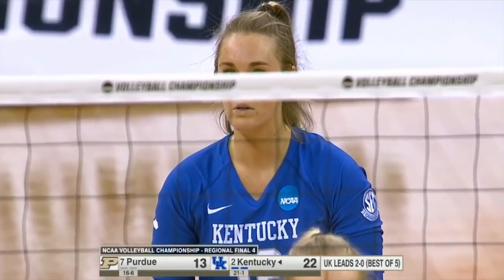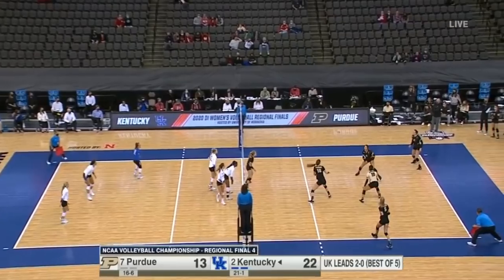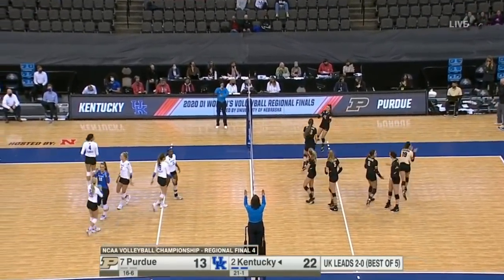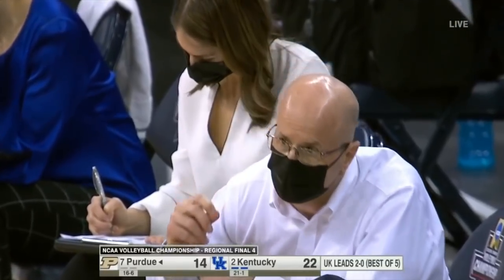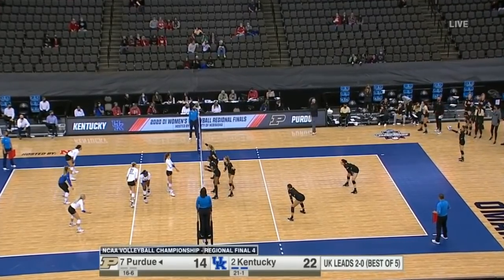Unbelievable Kentucky display. 3 points away from getting to a place that they have always dreamt of. That's to the national semifinals. Neither of these programs, both have been solid over the last several years. No question, Kentucky and Purdue. And Kentucky is 3 points away from going to the national semifinals for the first time in school history.